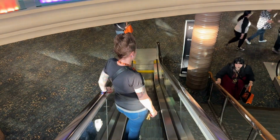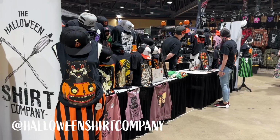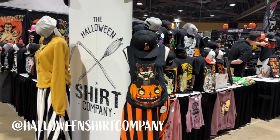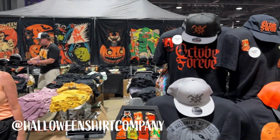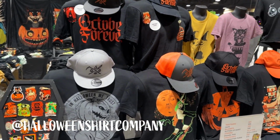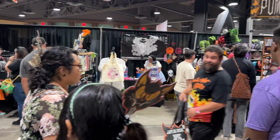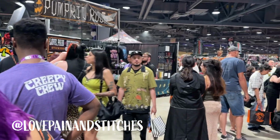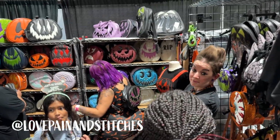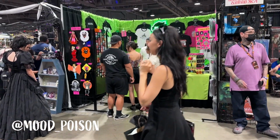The vendor hall had more than 300 vendors total and included small businesses like the Halloween Shirt Company, whose shirts always have the most eye-catching art and are both comfortable and durable. Blood Paint and Stitches was there with an assortment of different styles of their iconic pumpkin bag. Mood Poison had an assortment of merchandise focused on horror references in bright, bold color.